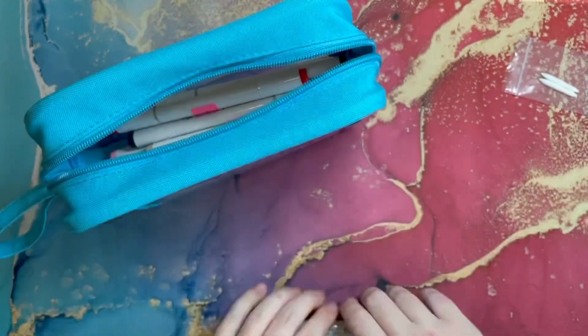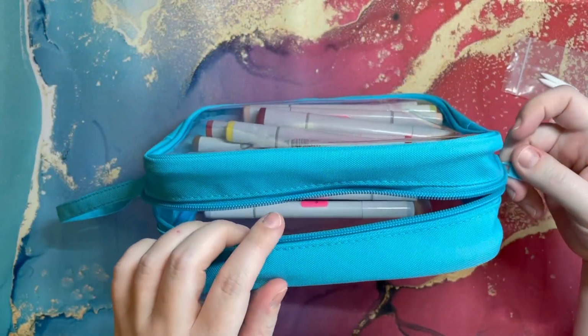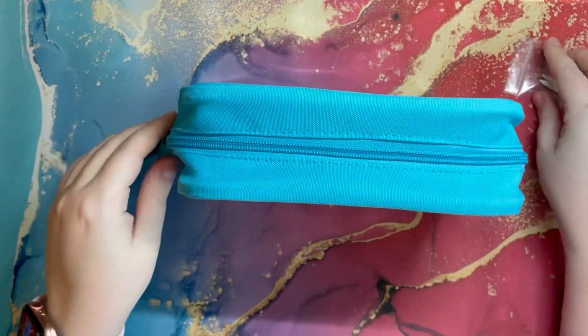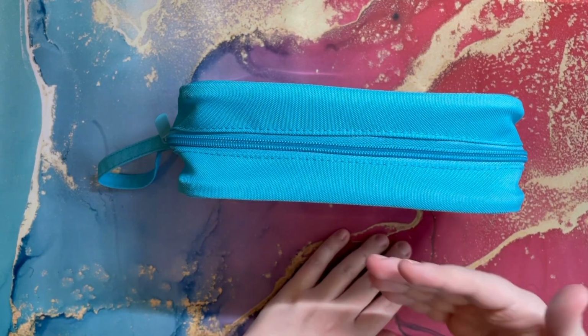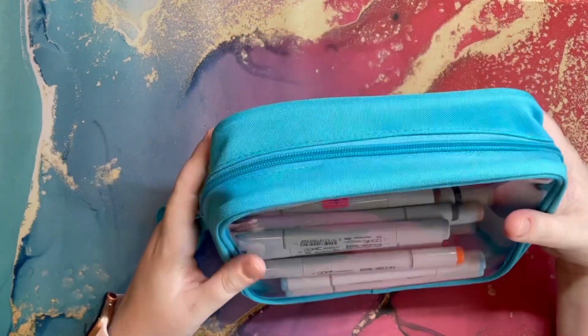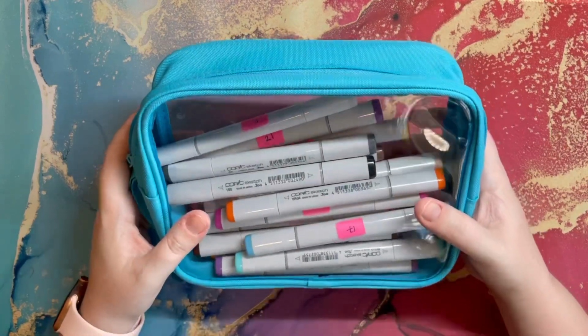I do really like my Prismacolor Premier markers too, so it's between the two of them, and I may decide to use different sets with different markers. I don't know. I'm gonna just reevaluate, because the Prismacolor Premiers are not refillable, but you can add to them. You can buy just individual markers if you need a replacement. So I've got to figure out what I end up wanting to do, but I do really love these Copics.